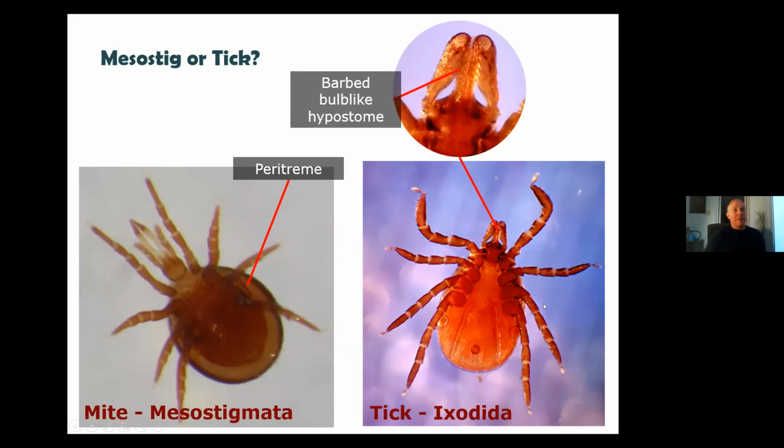Ticks are also in the Parasitiformes, so they're related quite closely to the Mesostigmata, and this is why they look quite similar. They've even got fairly similar looking leg segments. They still haven't got those ring-like coxae though, they're a bit more fused into the body. But the really distinctive feature of a tick is that it has a bulb-like prong on the front called a hypostome, which grows out of the mouthparts, and it's got loads of barbs on it, which means that when a tick jabs its hypostome into your skin, it's very difficult then to get it out. So that's how you really tell apart a tick.